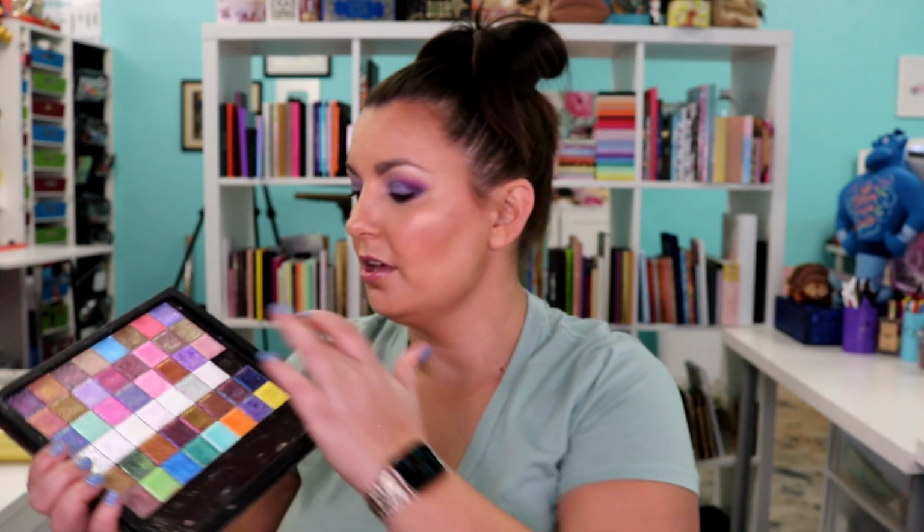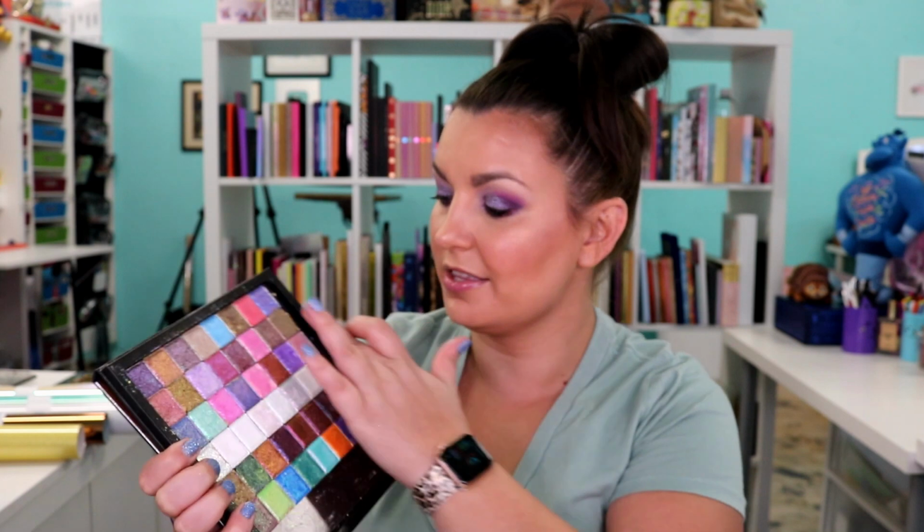Then we have from Cleona this shade right here. This is the shade Ornamental. You can see that this one's been used and abused quite a bit.